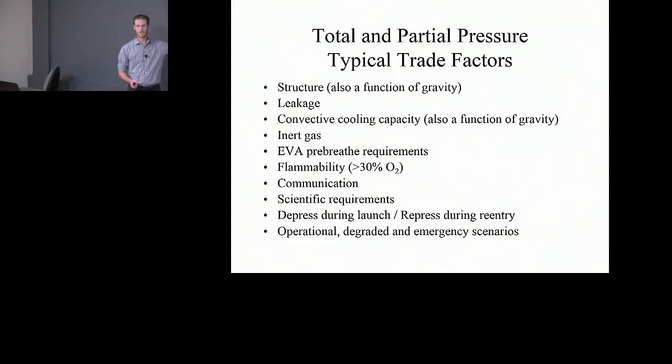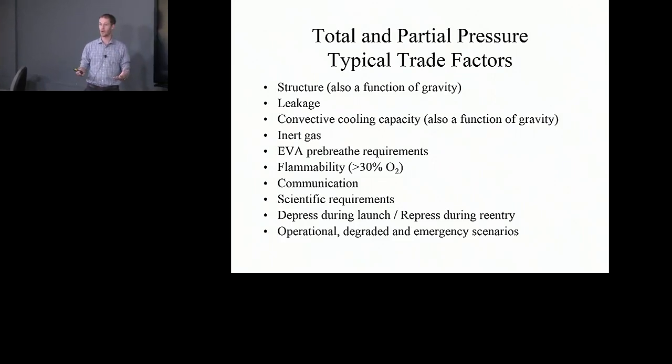The first one is that a higher total barometric pressure is what affects the structure. The structure doesn't really care all that much about how much oxygen versus nitrogen you have. It cares about the total pressure. So your pressure vessel now needs to be able to withstand that increased pressure relative to the near vacuum of outer space. That's also a function of gravity and launch and so forth, so there are other factors there, but certainly that's one factor.